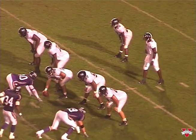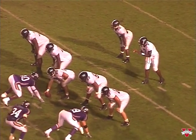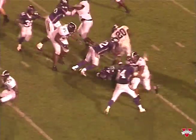Robinson to the far side of the quarterback is right. 5-4 from right to left on the video. Second and 10 Fabian. Gives it to Tyrone. Tyrone for 20.